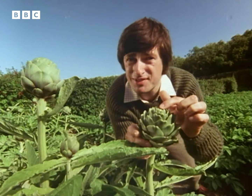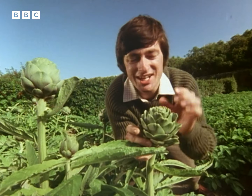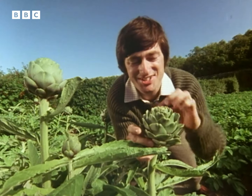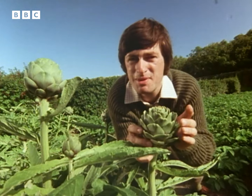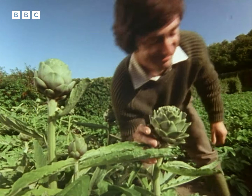Delicious. The centre of the flower is called the choke. It's very spiky. Pull it out and throw it away. And at the bottom of it, you'll find a soft, tender heart. Now, a big fat head like that, swimming in butter on your plate, is absolutely knockout.